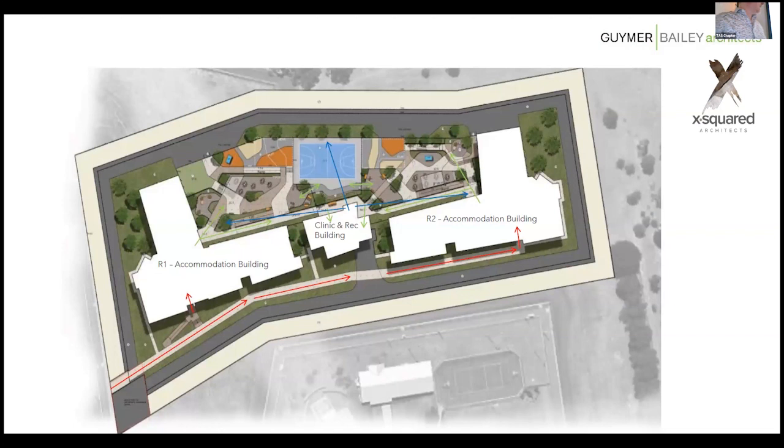This is a plan of the main plan. We ended up with 2 accommodation wings, which basically wrap around an external landscape garden area. In the middle is a small clinic and recreation building, which also has an office at the first floor, with natural sight lines across the landscaped area.